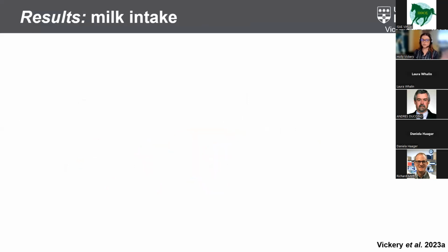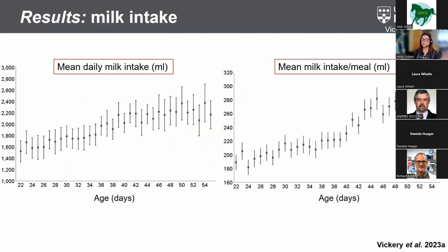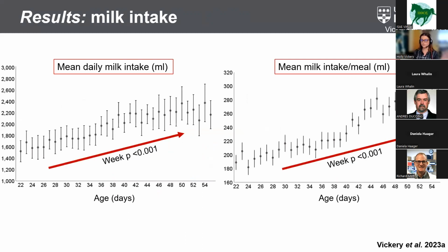In terms of milk intake, what we saw is that both mean daily milk intake and mean milk intake per meal were rising at that industry standard time of weaning, which is 56 days of age. And the mean milk intake was 2 litres a day with a range from 1.6 to 2.4. So again, quite a big variation.